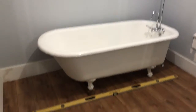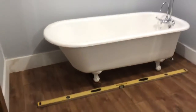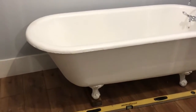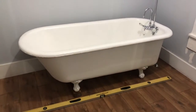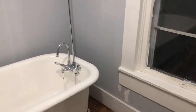And then the bathtub. So proud of the bathtub. So the house settled and the bathtub was no longer level, so the back side dropped. And so we had to lift it up, and that was our fix. But I like it though. It gives it a lot of character, and it now drains properly because it's a little bit above level, so that's nice. Need to get some blinds in here, and then we will be good to go.